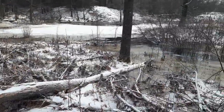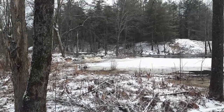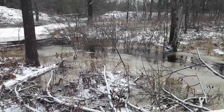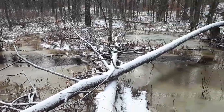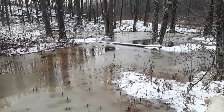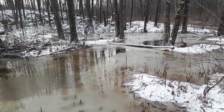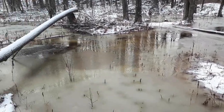And this is what happens. This is what happens after 36 hours during January of rain, freezing rain, and then this nice little thin layer of snow, and then nice cold temperatures. There's that framework for my bridge across Beverly Creek.